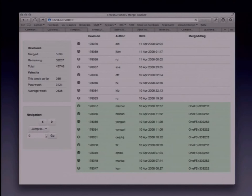I've got previous history in writing web applications, and so we wrote a thing for tracking it, which management loved. So the green ones are ones that we'd merged, the white ones we hadn't yet. It would mark ones as skipped, and the bit that management loved the most was over on the left there, where it showed them how fast we were working. Because part of the win out of this was just being able to get a better idea of how long it would take once we'd actually done some of the work.